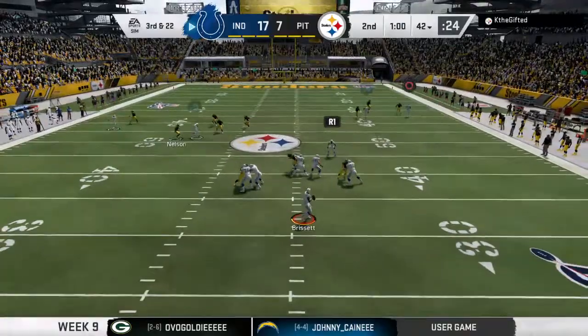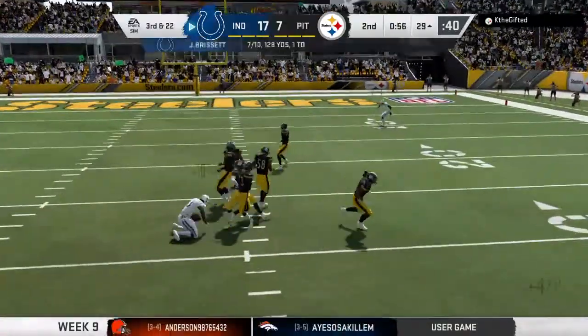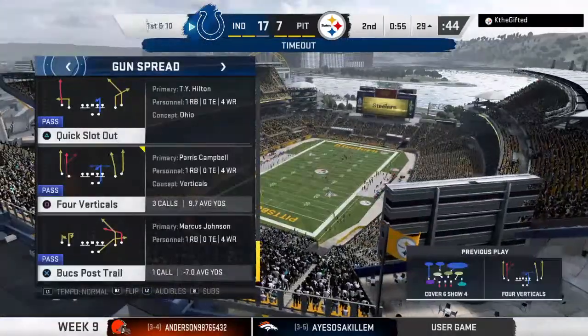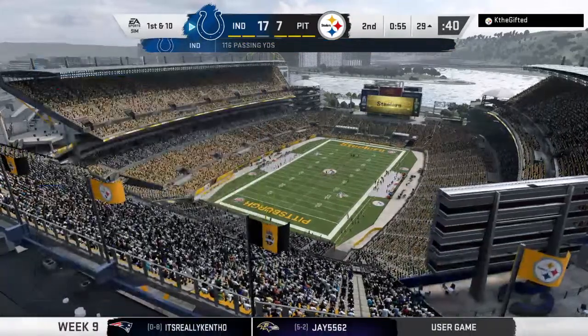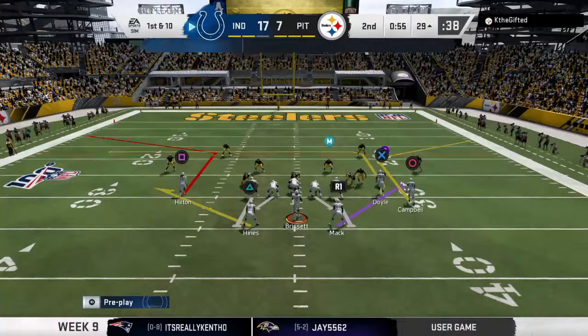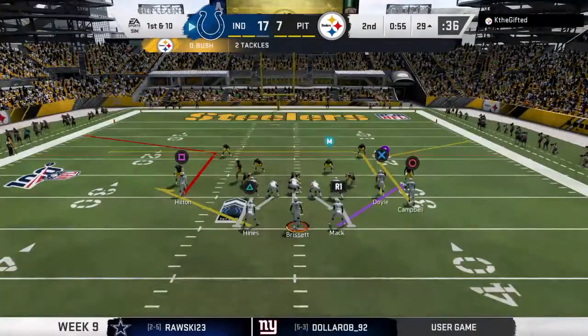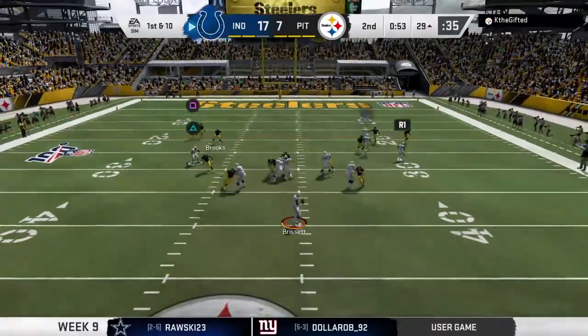Brissett sets to throw it. This is Johnson. He's got it. And they're going to have themselves another first down as the tackle's made at the Steelers' 29-yard line. I think it all came together there. In-breaking route, drove it with excellent pace. Money throw right there to move the sticks.